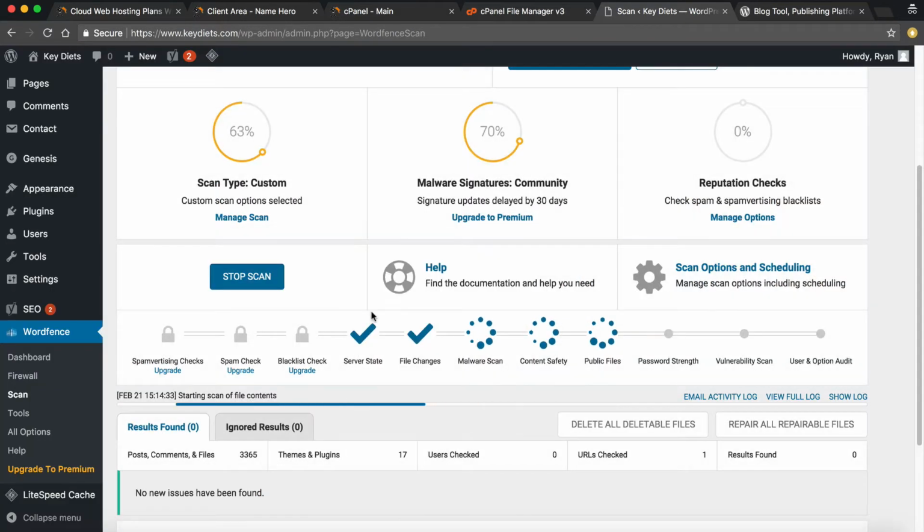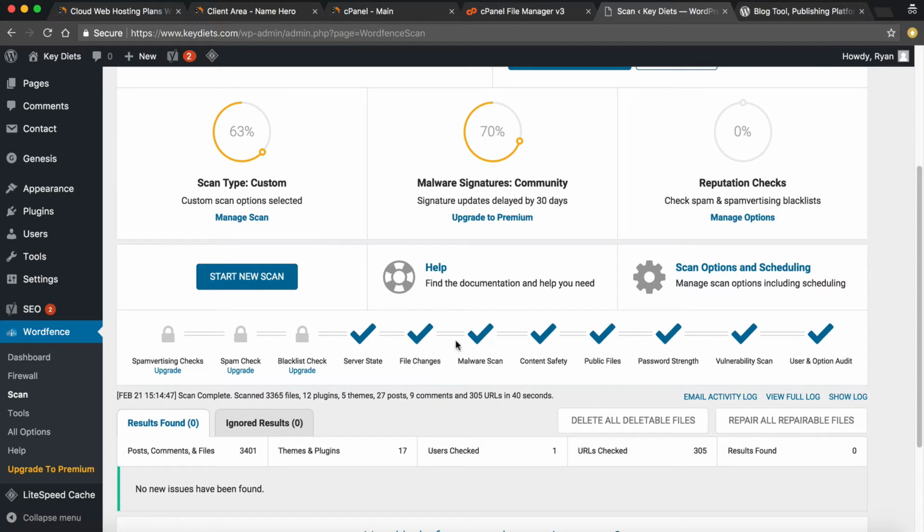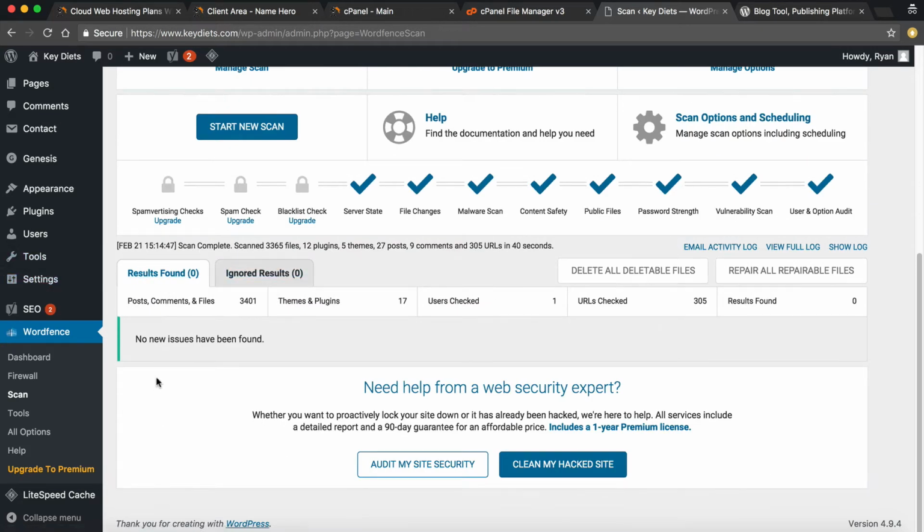If I go back over into my scan, you can see this is finished. So this checked everything: server state, file changes, malware, content safety, public files, password strength, vulnerability scan, and options. No results, so no issues. So we are good here. You can see if there were issues, they would come up here.